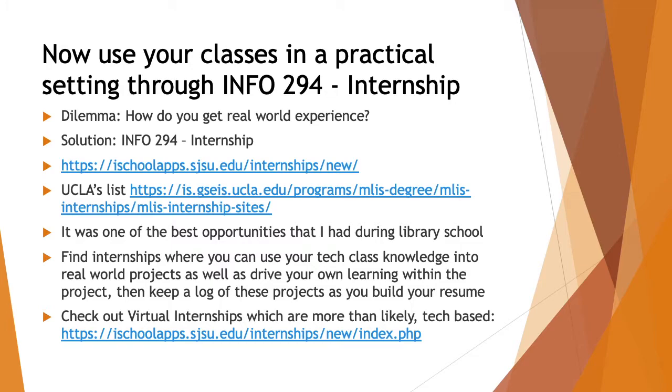I also saw something new, which were virtual internships. So that seemed pretty neat. Those most likely you're working remotely, probably working with some tech. And so, you know, take a look at those as well. So take an internship. I highly recommend it.